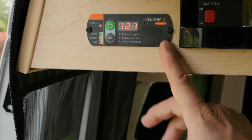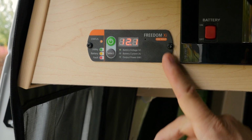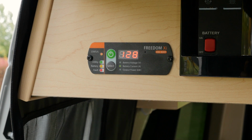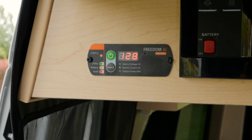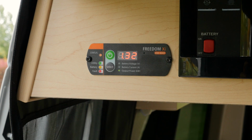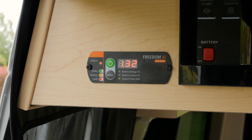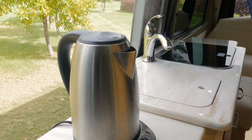So as we look at the monitor panel, it'll tell you the voltage in your battery. It'll show you how many amps the appliance is drawing from your batteries, as well as how many watts it's drawing. So this kettle is drawing 1,320 watts. So with the panel, it'll tell you exactly how many watts your appliance is drawing, and with the amperage, you can easily calculate how long you can use it for.